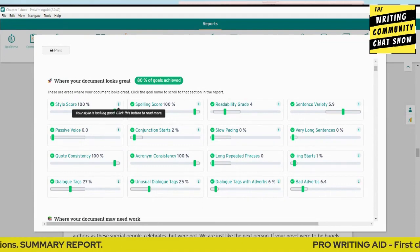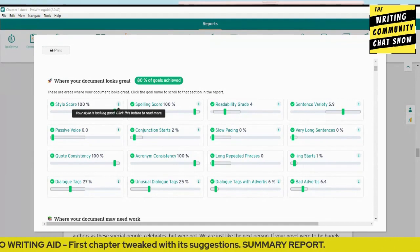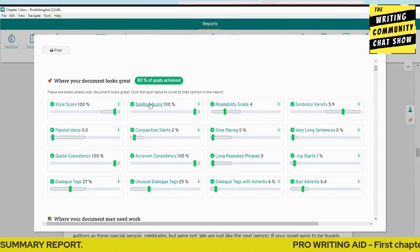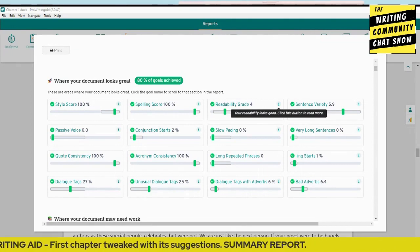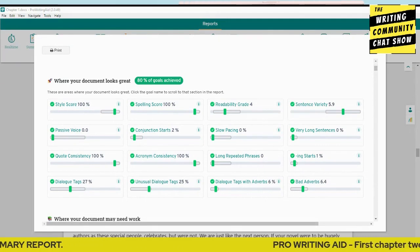So a style score, and it gives you an I button, like an information button, on each of these categories as well, which does open up a tutorial and explanation about these things. So you've got spelling scores, readability, which is quite an important tool. I've previously shown you guys the Hemingway app that simplifies your grammar and your sentence structure, which is a free web browser app, but this does it for you as well. So it's very good in that sense. It's got sentence variety, which is very good to know. Your passive voice, which is obviously a key thing not to try and get too much of, or at all there. I've got it down to 0.